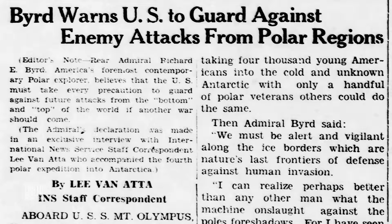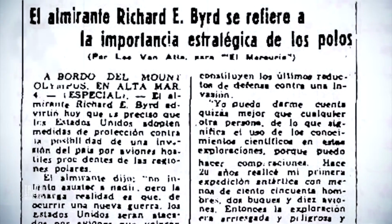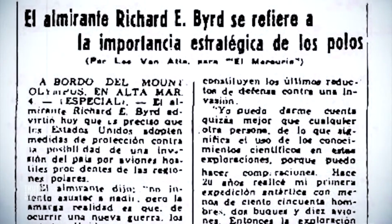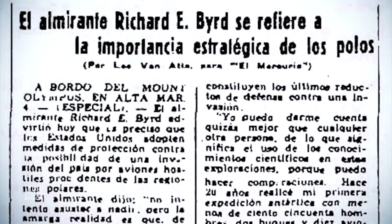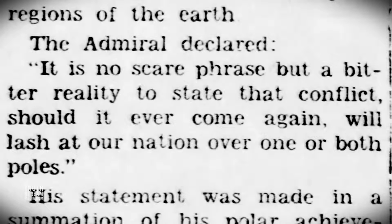It read, quote, "Rear Admiral Richard E. Byrd warned that the U.S. must guard against any future invasion by hostile aircraft from across the polar regions of the Earth," which bears a resemblance yet a different meaning from the phrase flying objects which could fly pole to pole. "The Admiral declared it is no scare phrase but a bitter reality to state that conflict, should it ever come again, will lash out at our nation over one or both poles."